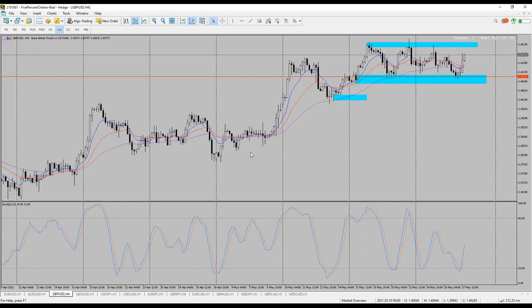And how do I draw the zones again? I'll explain again. First of all, I look for the area where a big move has been initiated. Not one or two candles, but where I see that a move has been initiated. And then, if it's a supply, I take the high of the two topmost candles as the high of the supply zone. And the low of the supply zone is where the candles meet at the close.